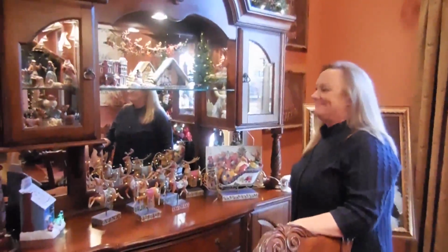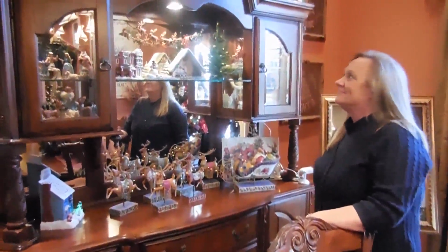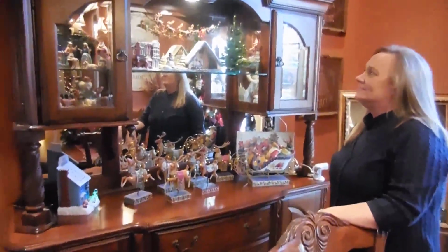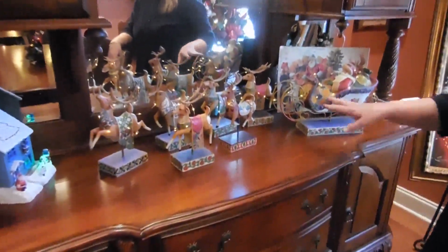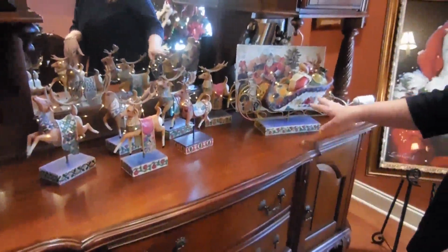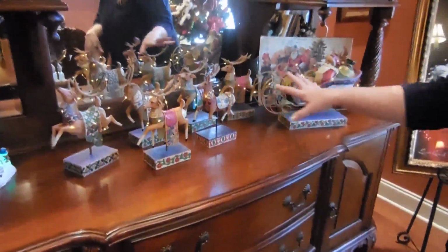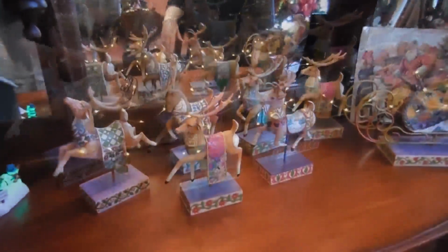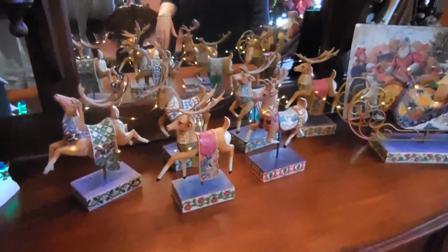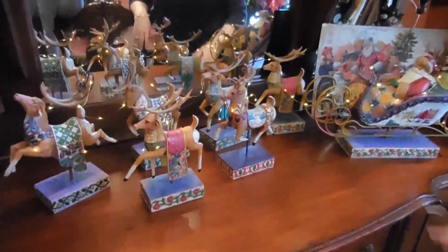So this is Tracy's dining room, and this is her buffet, and it is so beautiful. And we're just going to walk through it and let her tell you what she does here. In the middle, tell us what this centerpiece is. This is some more Jim Shore, and it's just the Santa collection. They're each individual pieces. It doesn't come as a set. So you collected it over time. So you collected each of these separately. My husband actually gave me each one as a gift.